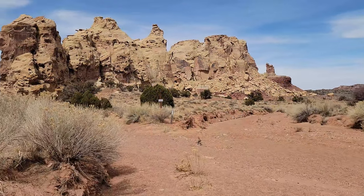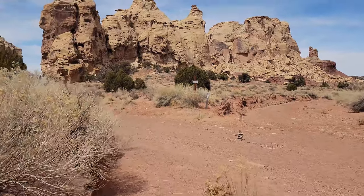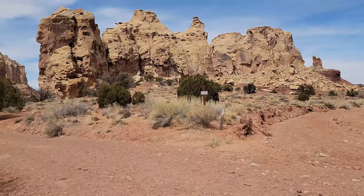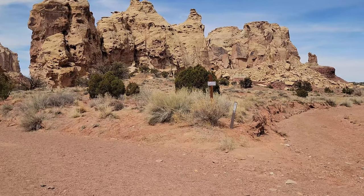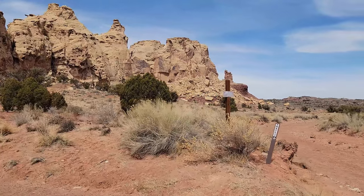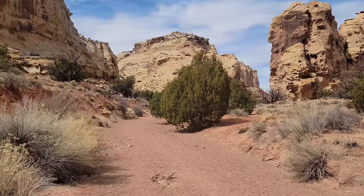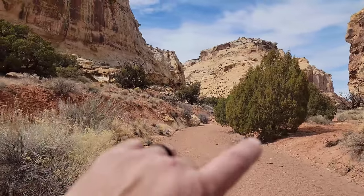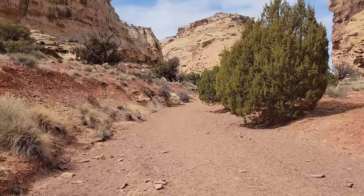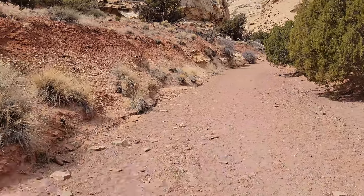All right, well, there's our indicator to keep us on track. So we're gonna go left and take this Bell Canyon loop. There's trail. But don't let it deceive you, because Bell Canyon's like a mile across this flat desert open terrain to get to the next slot canyon that you're going to go down.